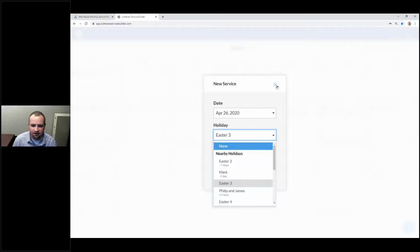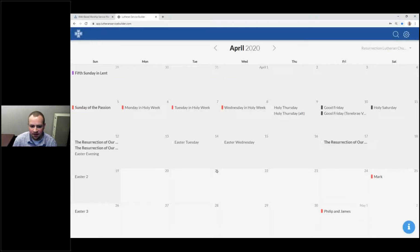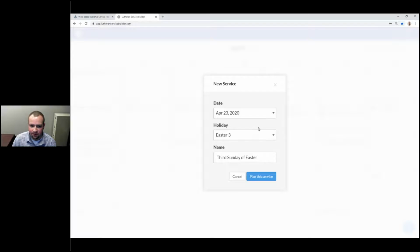So let's make a better example. Today is the 20th. My parents' church has services on Thursday. So on Thursday the 23rd, they would go in here and say, well, that is going to be the upcoming Sunday, so it's Easter 3. But it's on the 23rd, and it's for the third Sunday of Easter. You may even put in something like Thursday night, if it's going to be different than the rest of the weekend.